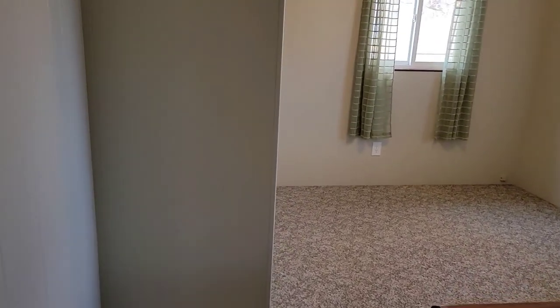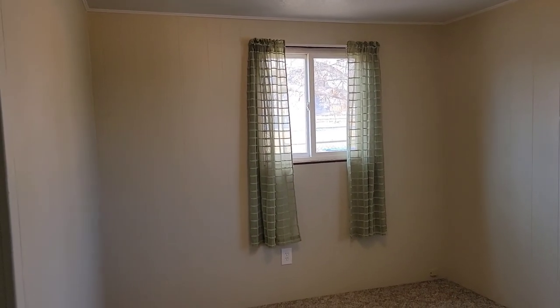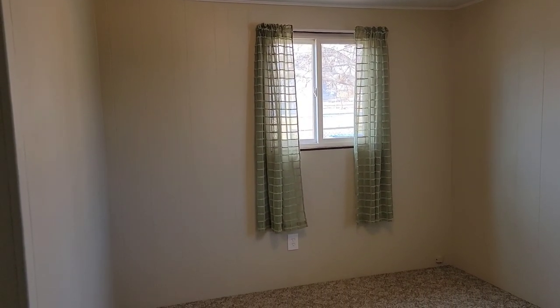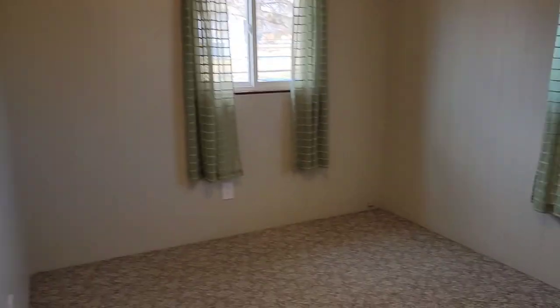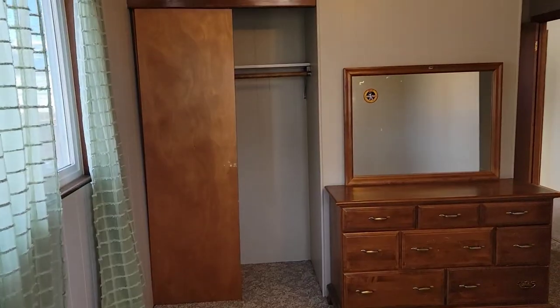This is the other guest bedroom. It opens up here in a little bit. They had a queen bed in here, so it will fit that. Also had an end table. You can see the dresser there and closet area.